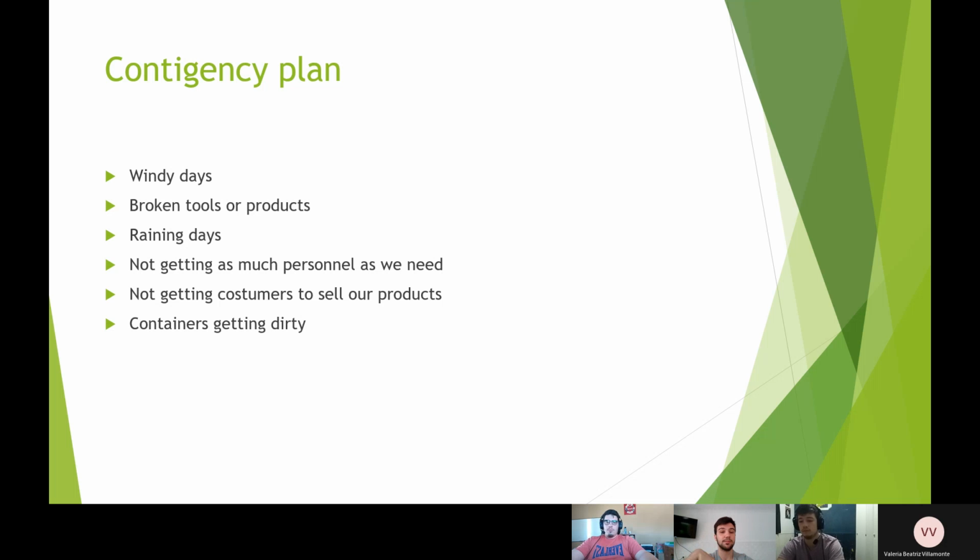Not getting customers to sell our products is not a problem that we are going to have, but if we have it, the problem will be solved by the use of marketing and publicity. Containers getting dirty is a problem because if the container is dirty, it is not going to be very appealing to people, so people won't throw their trash there. So we are going to clean it every week to prevent that.